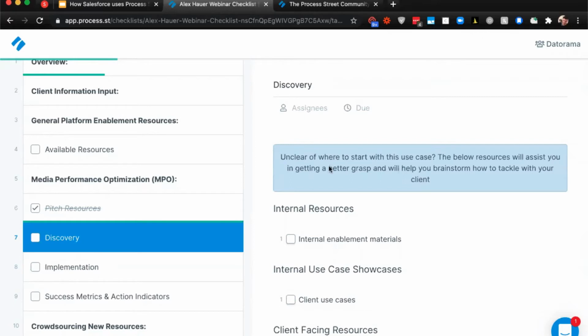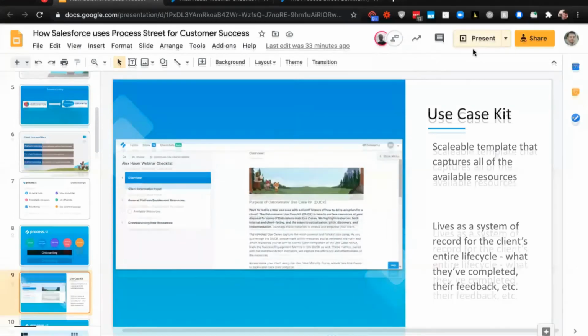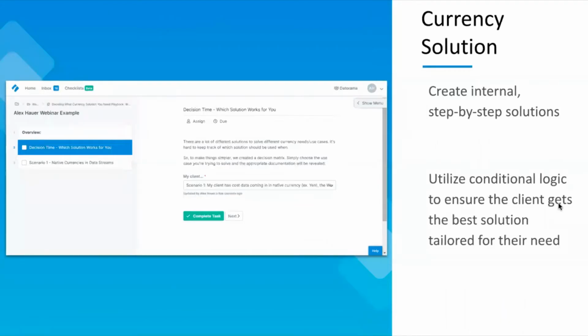There's more that I can show you about this Datorama use case kit, so please put questions in the chat and I will return to them later. But I also want to show you some other things that we do in terms of onboarding with Process Street. So I'm going to switch back to the presentation. So that was the initial part of the onboarding, getting them set up with their primary use case.